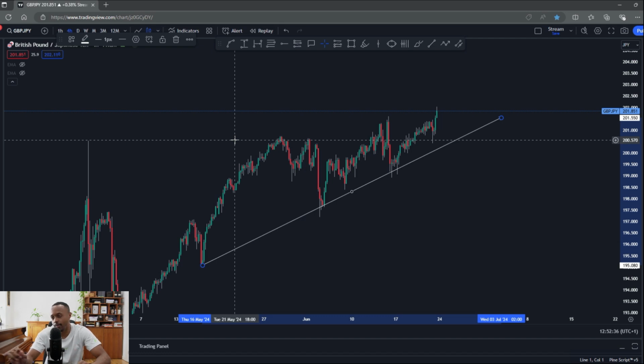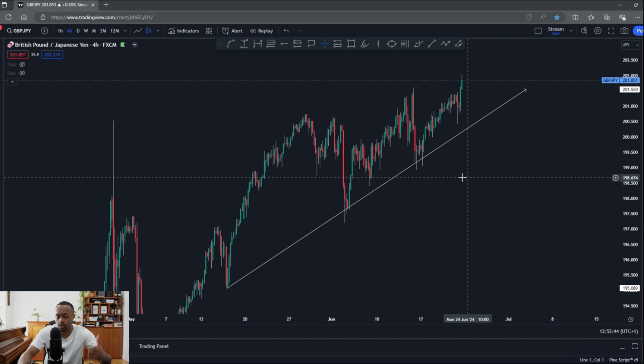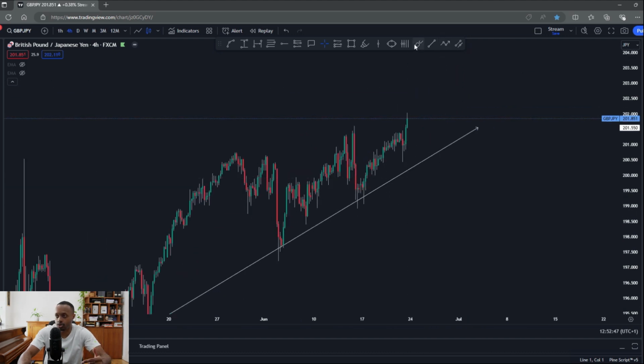Now with pound yen, I'm not as big a fan as I am with some other yen pairs, because this one's still a little bit corrective. If you look at dollar yen and CAD yen, which we just had a look at, we're seeing a little bit more strength in these bullish moves here, or at least recently, and a bit more conviction to the upside. So I'd rather look to follow those moves than pound yen.